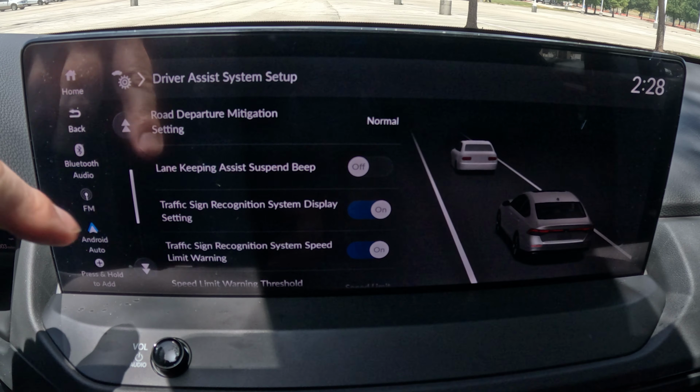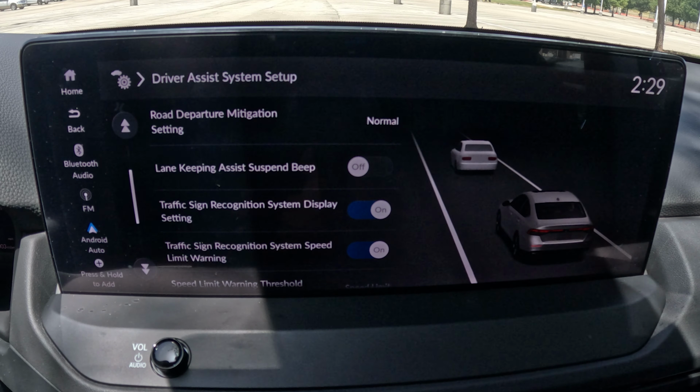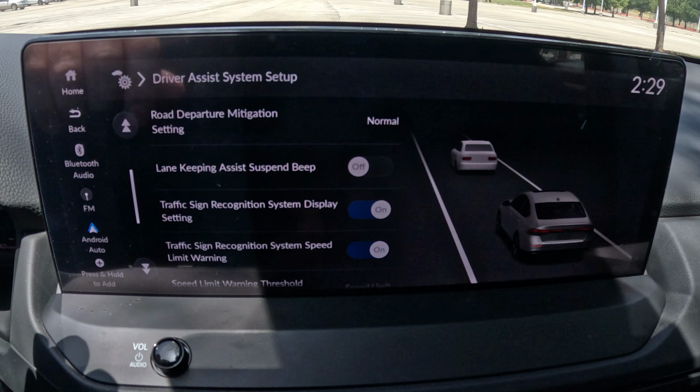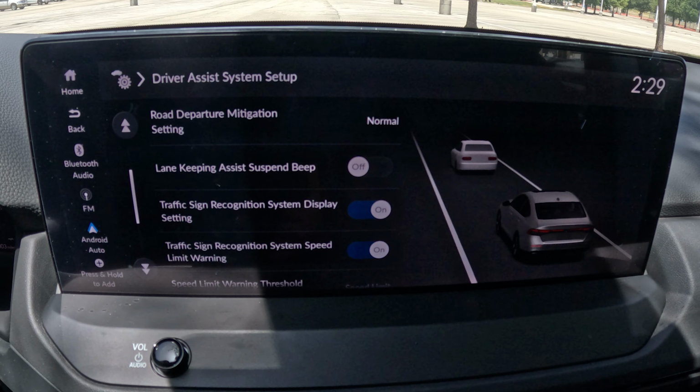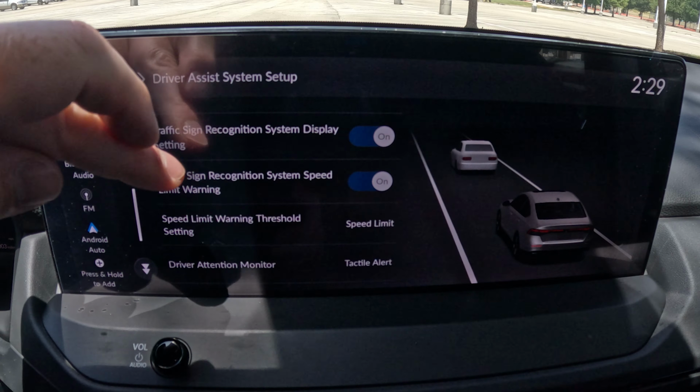Now, the next one down is going to be related to the traffic sign recognition that it uses. Using that camera, it can pick up traffic signs. So if it sees a speed sign, it can lay it out in the instrument cluster behind your steering wheel, so in the display screen. Understand that you can obviously have this turned on and off. I find that it's extremely helpful to have it on. And if you want speed warnings, an audible alert to let you know, hey, you're exceeding the speed, just so you don't speed in case you find yourself traveling a lot, know that you can turn these things on and off.